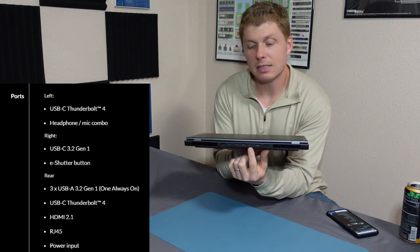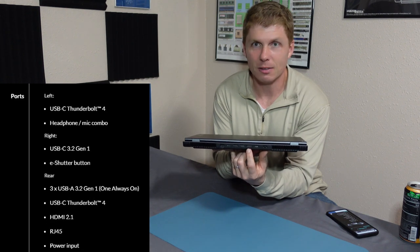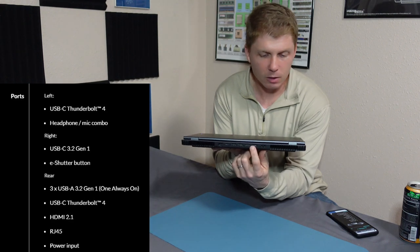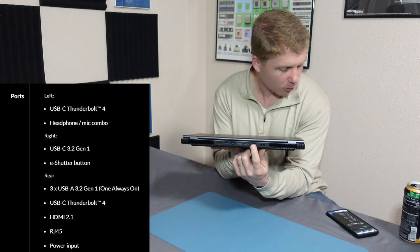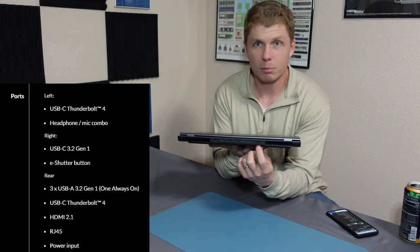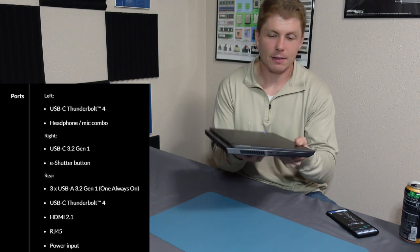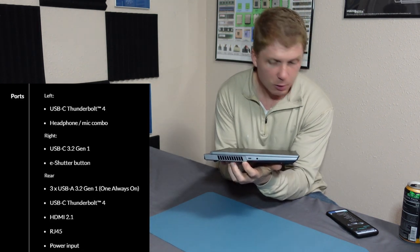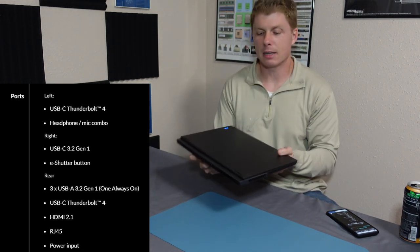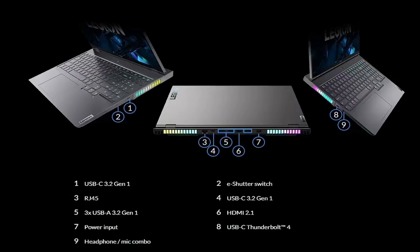You've got HDMI, that is 2.1, and as far as I understand, that's the legit 2.1, so you can get 4K at 120 hertz. You've got another 3.2 Gen 1 USB, and your proprietary Lenovo power connector. And then on the right side, you have your USB-C Thunderbolt 4, and your headphone mic combo there. So tons of ports, all the ports you would need.